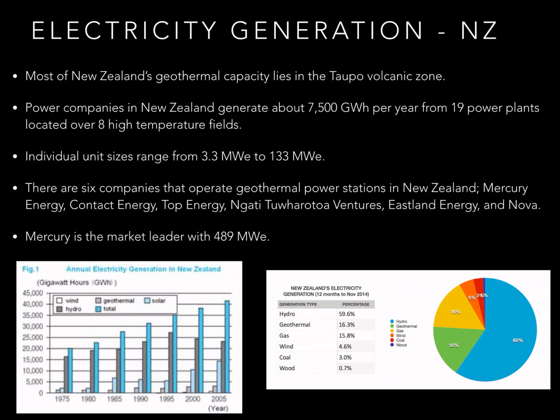And the graph in the bottom right shows New Zealand's electricity generation. So 60% of their electricity comes from hydro, and about 20% now comes from geothermal. So they get mostly all their energy from renewable sources, which is pretty cool.